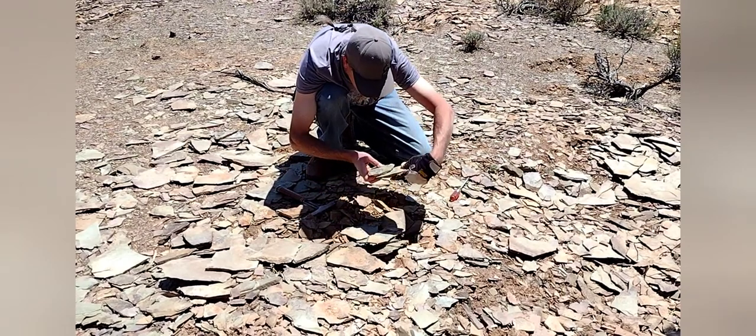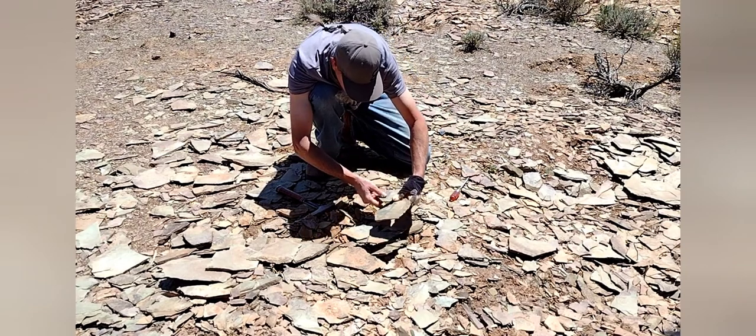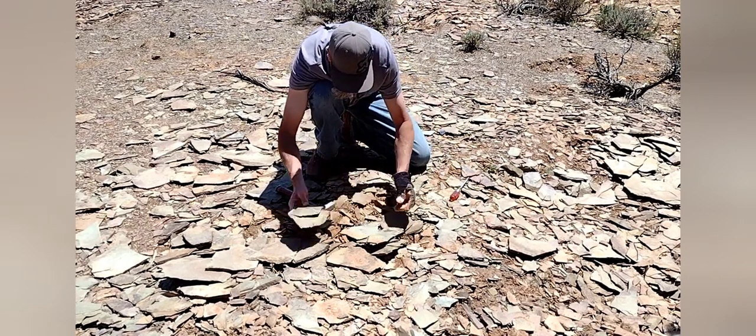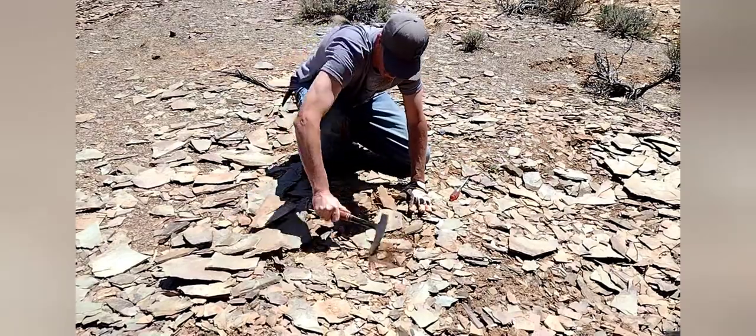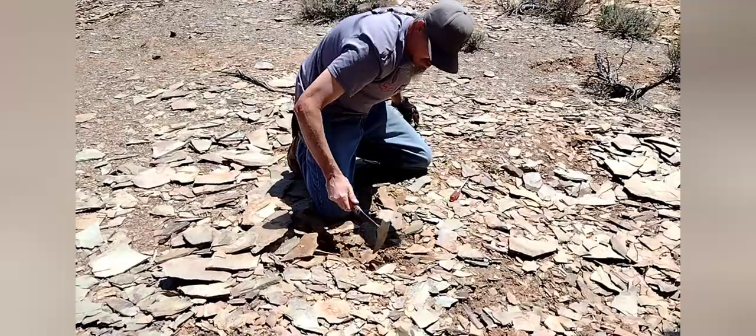What might that have been, a leaf or something? Don't think so. But we're gonna keep going, looking, see what other goodies we can find.